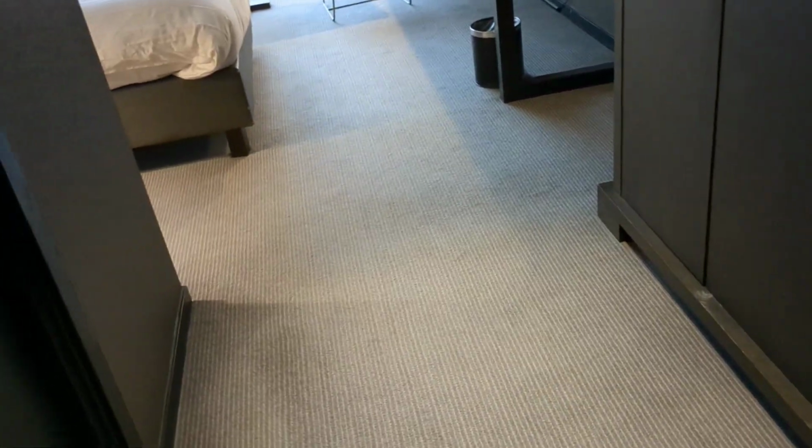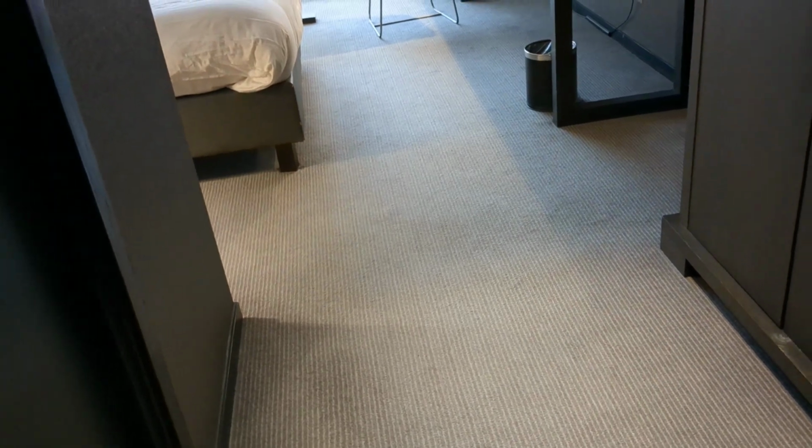As we come in, the actual entranceway is really big. For a standard room, it's a pretty decent size. That's just a luggage rack that we've jammed full with our luggage. Next to that here is the wardrobe. It's a massive wardrobe. I'll open it up and show you inside.